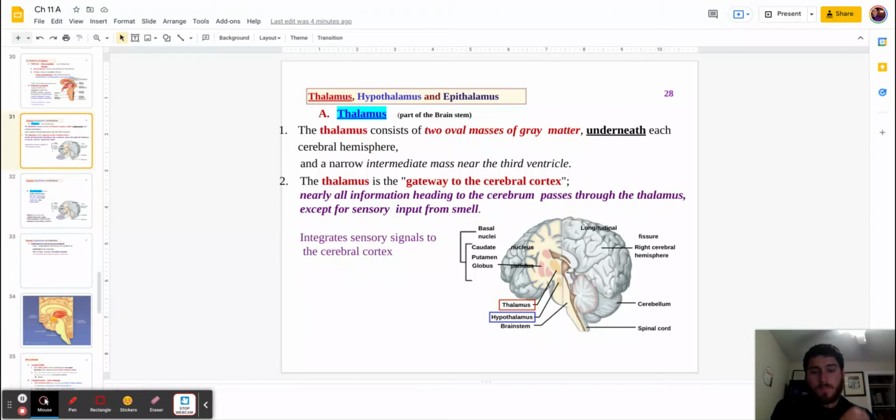Hey everybody. So for this video, we're going to talk a little bit about the thalamus, the hypothalamus, and the epithalamus. These are all parts of the brain that have very specific roles and are important for how the brain processes information. We can begin with the thalamus.